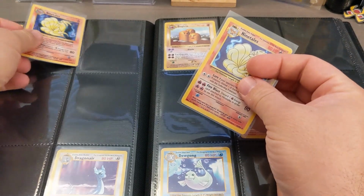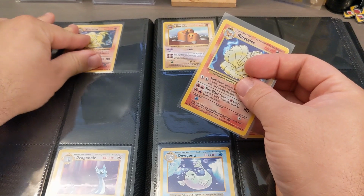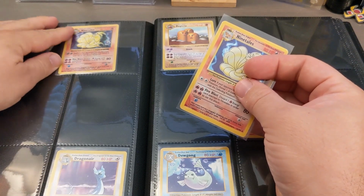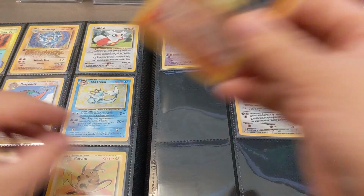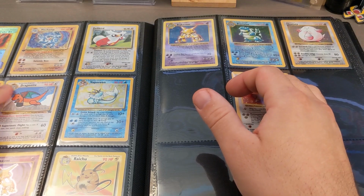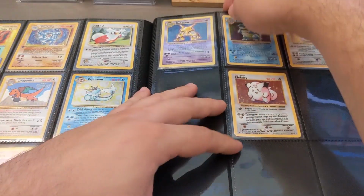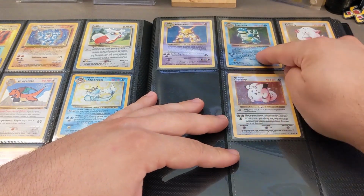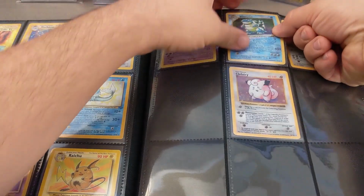And you've got to be careful when you're looking at eBay sales. People know that Shadowless is more valuable, so they'll just say, "Hey, I'm selling a Shadowless Ninetales." But if you're not paying attention, you're actually just getting a base set unlimited card, and that may or may not be what you're going for. Now, I think all Pokemon cards are going up in value, so there's nothing wrong with base set unlimited. I think those cards in a PSA 10 are already climbing, but Shadowless is where it's at.